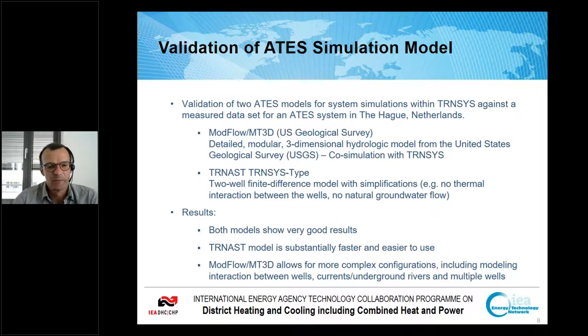But on the other hand, with the ModFlow program, it is possible to consider much more complex configurations that are not possible to consider in detail with the TRAN-AST model. So, for example, an interaction between different wells, a natural groundwater flow, and also multiple well configurations.